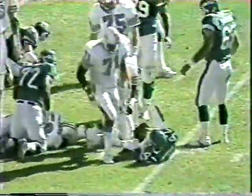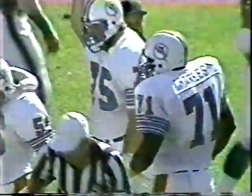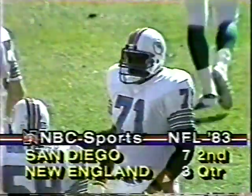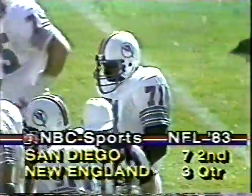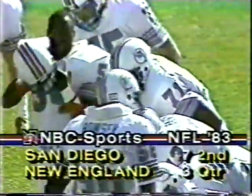And Harper on the draw, stopped cold at the 27, 2 yards shy of a first down. Mike Charles, 71, in on the play, along with Charles Bowser. Charles is the 4th lineman going in. New England has kicked a field goal to cut San Diego's lead to 7-3 in the second quarter.